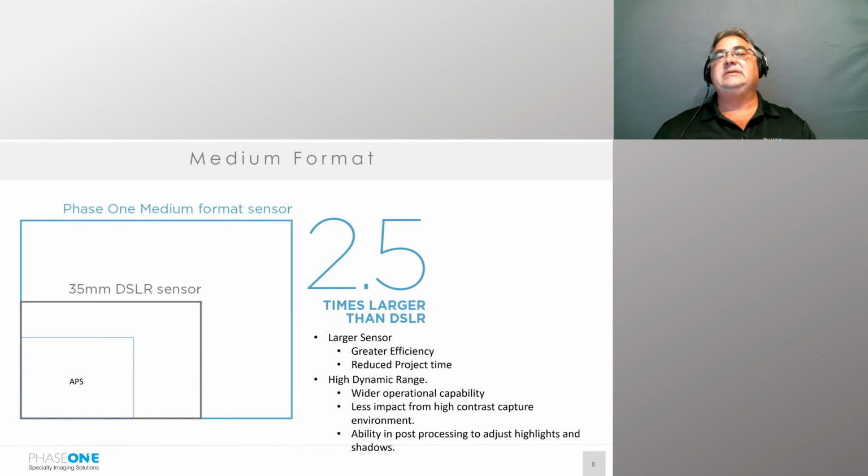The medium format sensor. You may have heard that term, maybe not know 100%. What does that exactly mean? Well, in comparison to other cameras on the market, 35 millimeter DSLR, medium format is 2.5 times larger. There's two things that equate to that. Some more obvious, maybe some not so obvious. Number one, a larger sensor gives you a larger footprint per frame or per image, which gives you fewer frames, fewer flight lines, reduced project time, so that increases your efficiency.